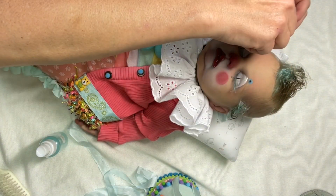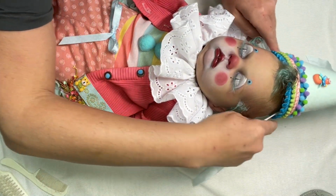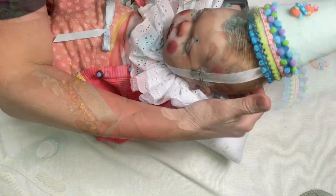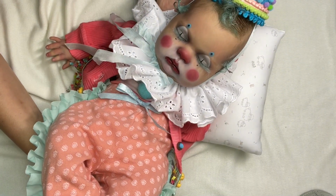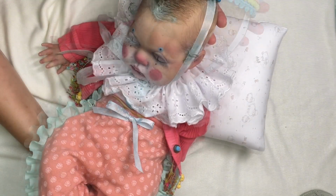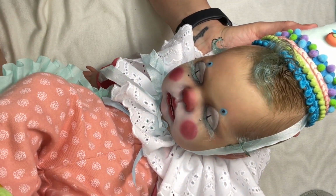Done. I'm not going to change anything about this baby. She is just perfect. There we go. Isn't that the cutest baby ever? And her little socks and her little self. Oh my goodness.